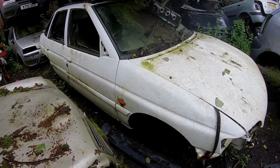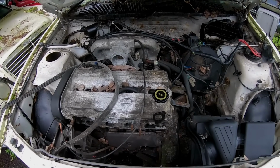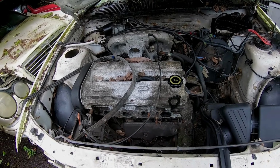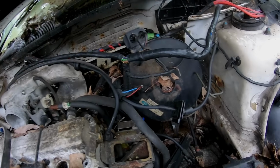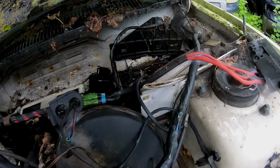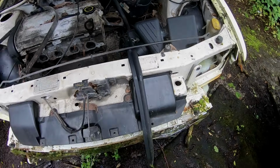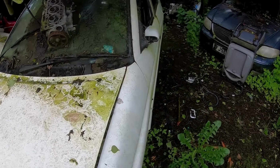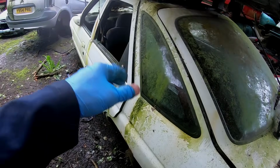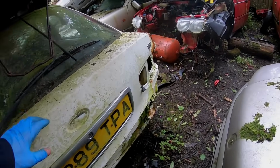Mark V Escort. It's a lovely sort of old English white colour. And apparently this has only done 61,000 miles. And it's got a complete Zetec engine in. 1.6 EFI. Still got some of the stickers on the servo. Yeah, that's pretty rotten in the areas that they usually go. Tell you what, the bonnets feel quite substantial on a Mark V Escort. I should correct myself, it's a Mark VI Escort, it's an N-Reg. I didn't notice it immediately.